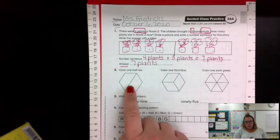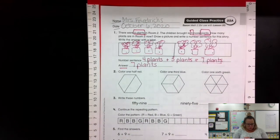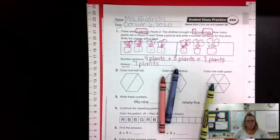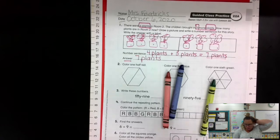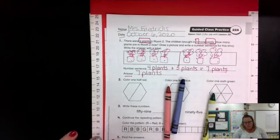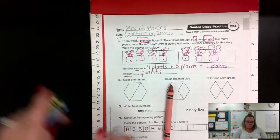For number two, we need three different colors. We need red, blue, and green. So go ahead into your crayon box and get out red, blue, and green. Remember, you are using crayon or colored pencil. I just prefer the crayon, but you are not using marker on this, please. It is really important. It bleeds through and it makes it really hard to see what's on the back side then. And we want to make sure that we can see what's on the back side. So we're gonna start with the red.